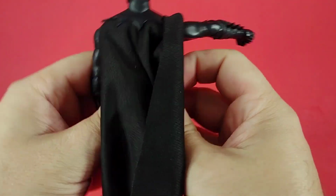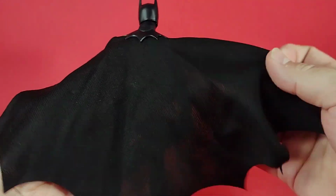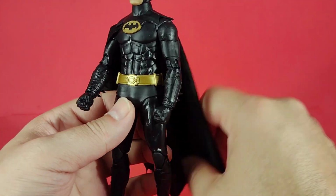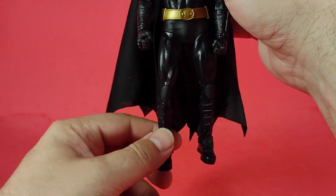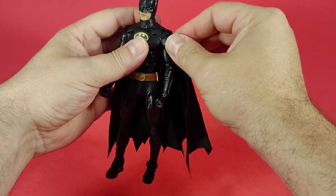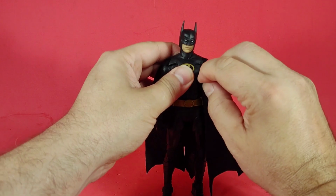But also we have the cloth goods cape. And this is basically the same cape that the Flash Batman had. And that's really all you need. I love how it's sort of heavy. I mean, you can still see through it, but it's heavier than the Mattel cloth goods capes are. I really like that. It lays very nicely whenever you want to have it off the shoulders, but then you can also bring it forward. You can bring it forward and have it shroud him a bit.